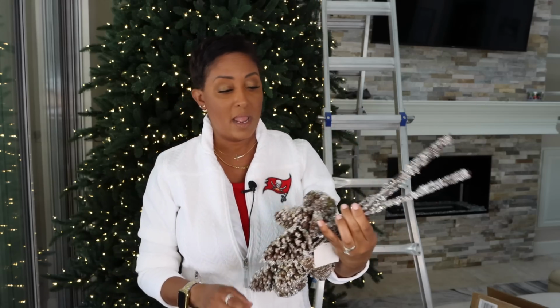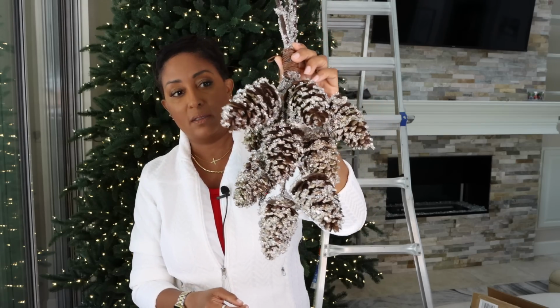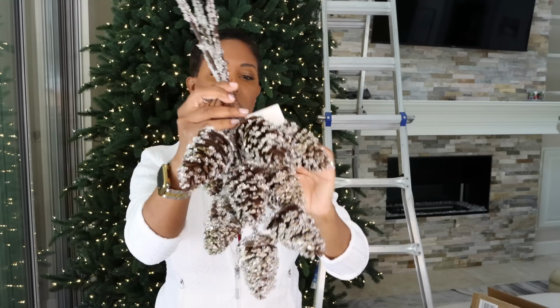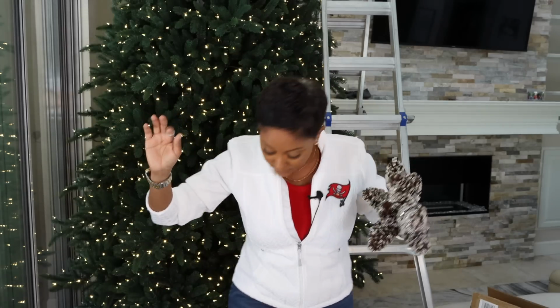So you know what? I think these are going to be my statement pieces. You could take them apart. I may take one apart towards the top of the tree, but I think these are going to be what I designed the tree around. All right, so we'll figure it out together. This was $9.99, so not bad for a bunch of these. So I'm excited to start with.